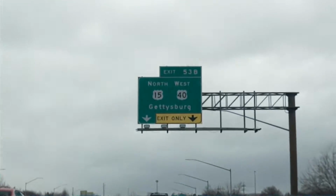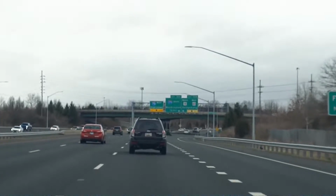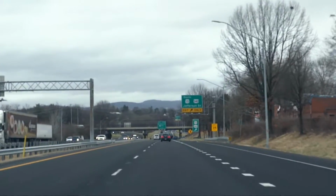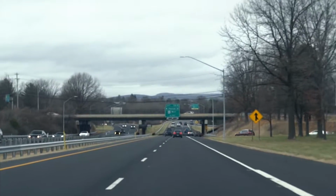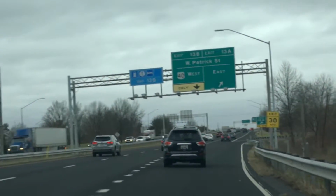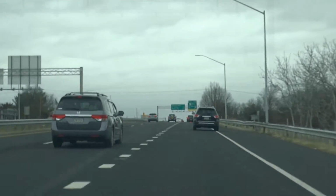But here we depart 70 and pick up US 40 westbound. But of course, from Baltimore, 40 follows 70 as far as here. Actually, on Northwest 15 now, technically, we're going to get off at US 40 West. I brought you this way before. Both 40 and 15 follow this road as far as up here, where 40 West splits. And we're about to split with it. Right here.